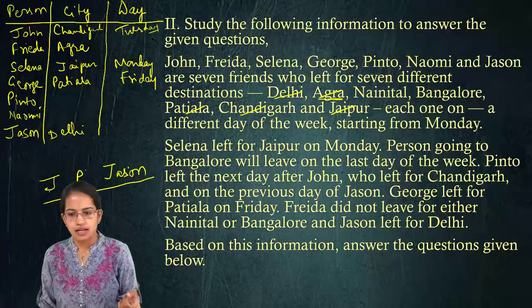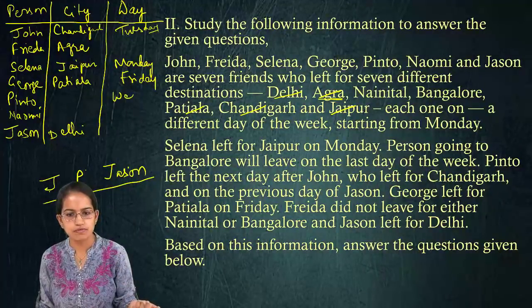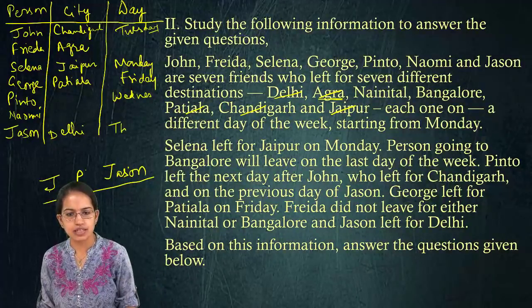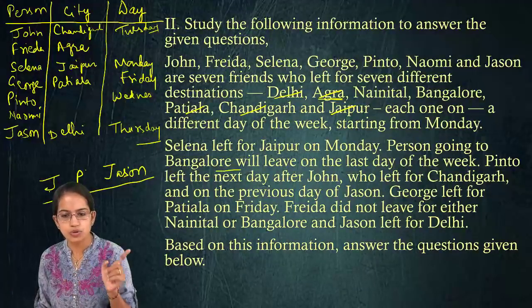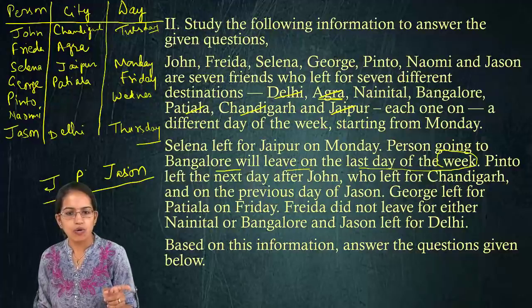Okay. Pinto left on the next day after John. So when did Pinto leave? Pinto left on Wednesday. And Jason left on Thursday. That's again clear. Now we know the person who is going to Bangalore will leave on the last day of the week. Now who is on the last day of the week? A person going to Bangalore. So this cannot be the option. This cannot be the option. Okay, this cannot be the option.